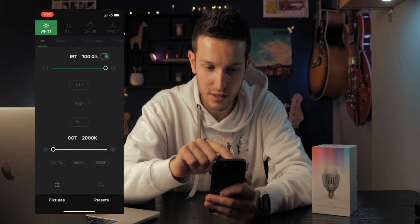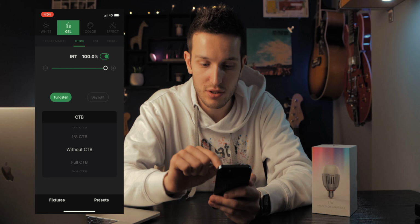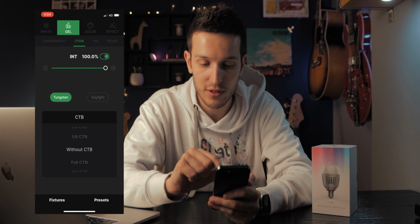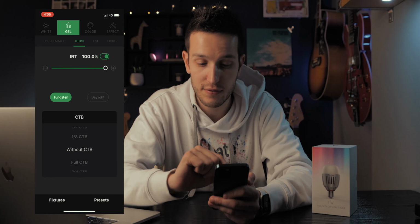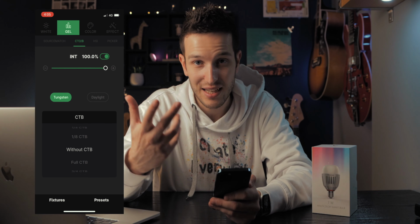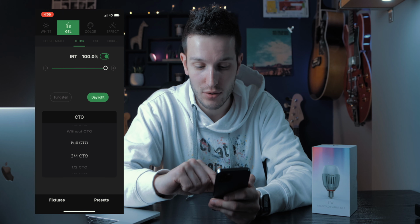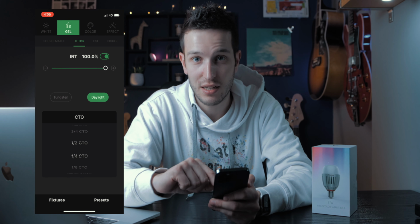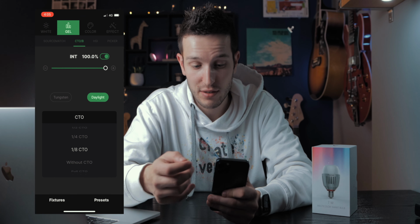But then if you click on gel at the top, you can toggle between daylight and tungsten. So I've got it set on tungsten at the moment for this video. You can again switch the intensity or turn it on and off, and then you can toggle through all of these settings here. So you've got half CTB, quarter CTB. Again, I don't know what any of that means, but if you click on daylight, you've got all of those settings there as well, CTO. I still do not have a clue what they mean, but very, very useful to have.